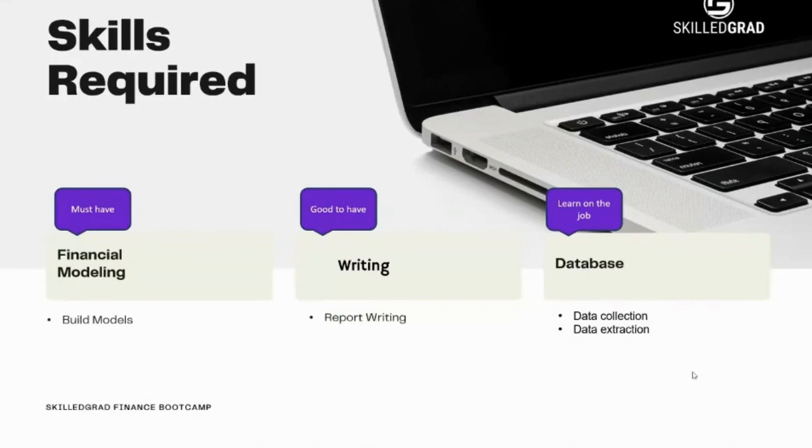Skills requirement, again, building models is there. One of the things that is understood in all the profiles that I am talking about is that they expect you to be analytical. Without proving that you are analytical, you will not be able to go through any of the profiles. So you should be able to build models, write reports, because report writing becomes an important part here. Initially, it is good to have, but over a period of time, it is a must have. Data collection and extraction is not to the same extent that you do in equity research, but it is still there.